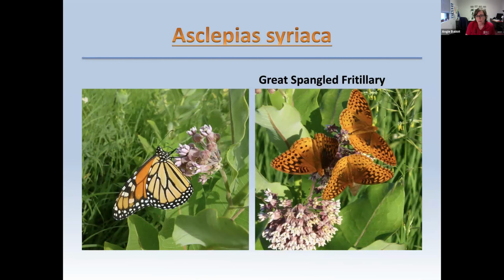This is a close-up of common milkweed, which is a great pollinator plant. Bees and butterflies alike, as well as wasps and flies, will get the nectar from these plants. I've even seen a few beetles using their resources.